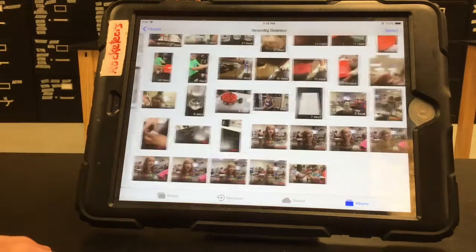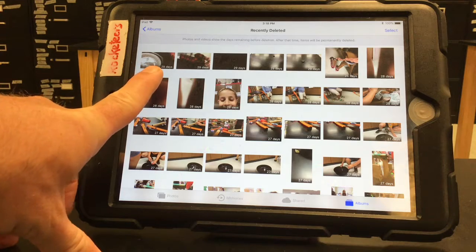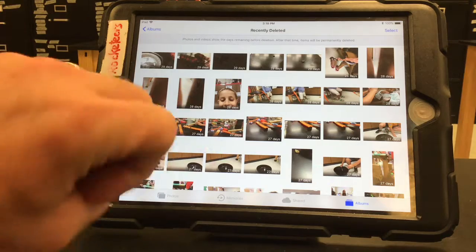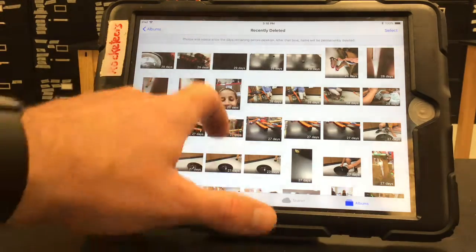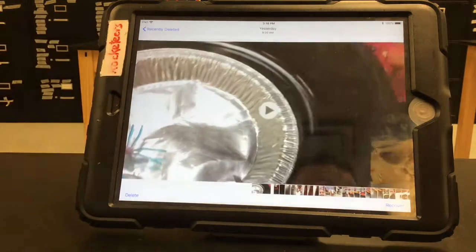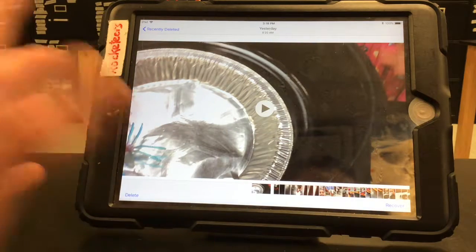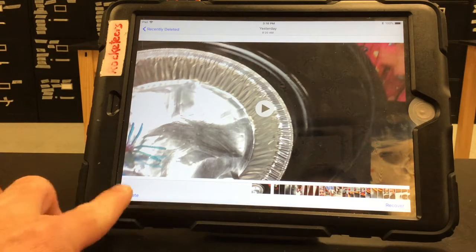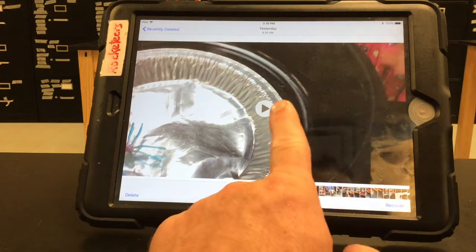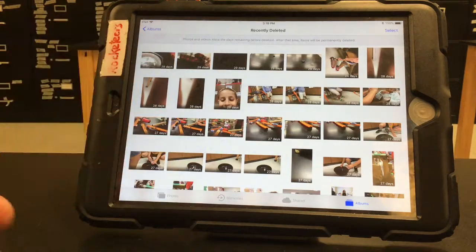So if I tap on that and go back to the top, the one that I just deleted has 29 days. It's going to sit in this deleted folder, and then eventually it's going to completely go away. This is a nice little rest area in case you made a mistake and you want to bring it back. And then if you do, you just tap on it, and then you can press Recover, and that'll bring it back. But in this case, I don't want to. You can also just delete it, which means completely get rid of it. So I'm going to go ahead and not take that one. I'm going to go back, and I'm just going to leave it in the deleted. So I have 29 days to go back and get it if I need it.